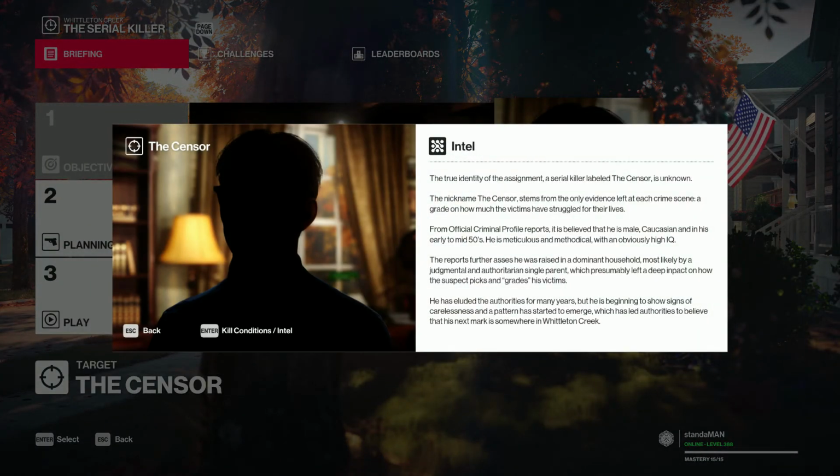All right, so is he the serial killer or the Censor? Maybe he's both. Anyway, we are going to look for someone who is male, Caucasian, and early to mid-50s. He's going to look like this. He's probably going to wear glasses. Blue shirt.